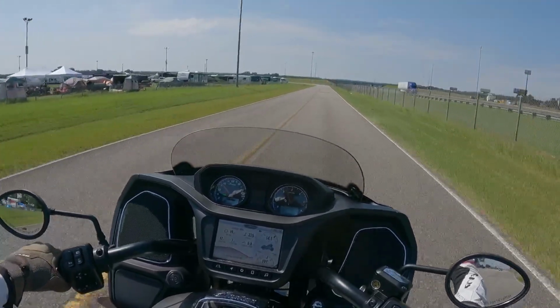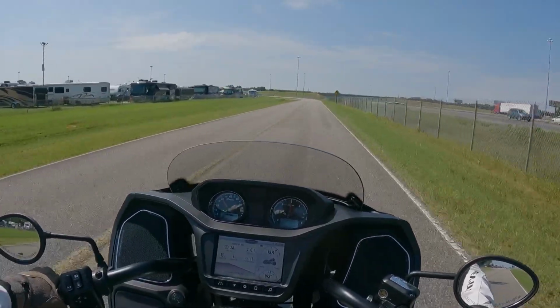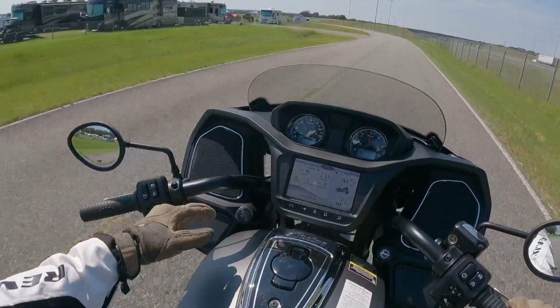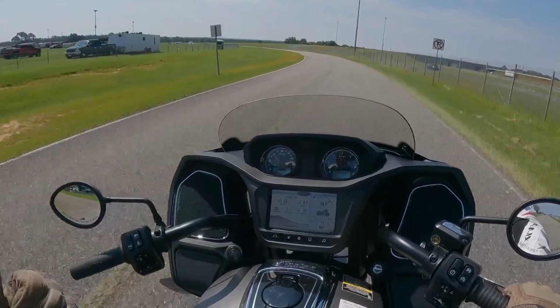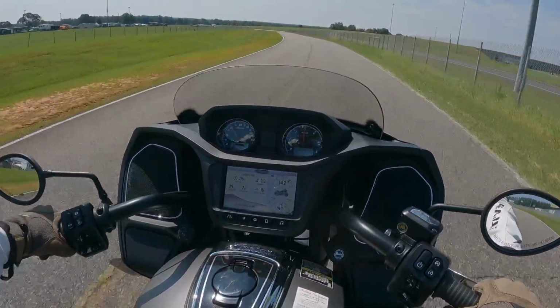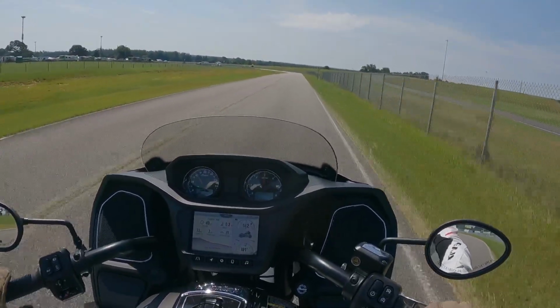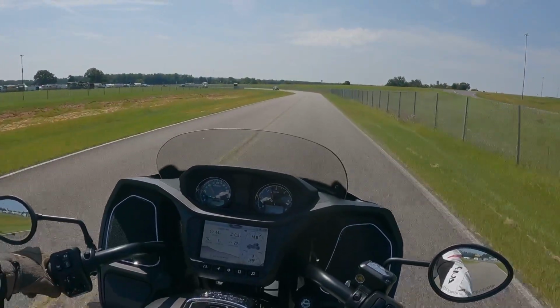I definitely get the appeal now of why people buy this type of bike, the cruiser, the bagger type of bike. You have your feet directly in front of you. You don't have your knees bent at an uncomfortable angle, usually like 90 degrees. Your legs are forward. The seat is nice and comfortable. It has back support because of the way the seat is, so it's very comfortable.